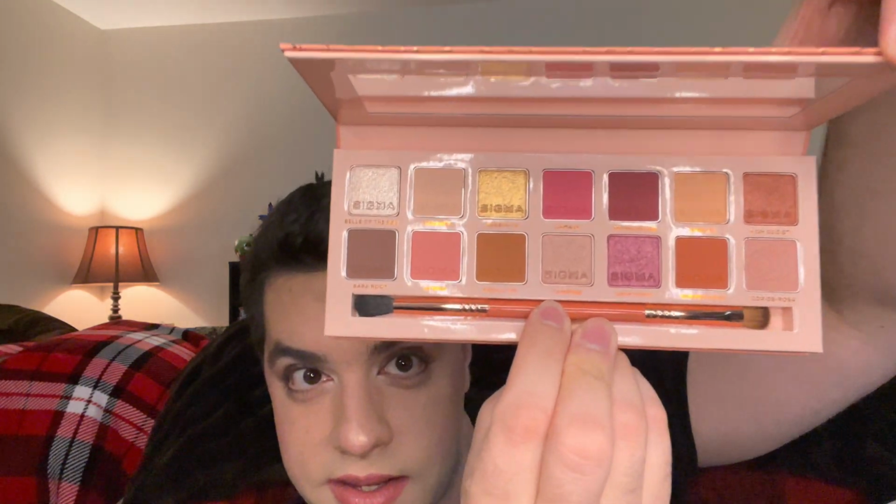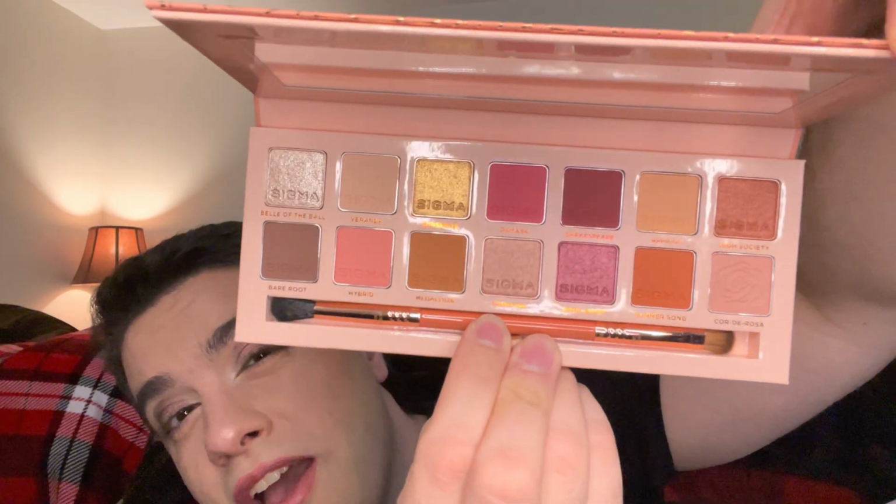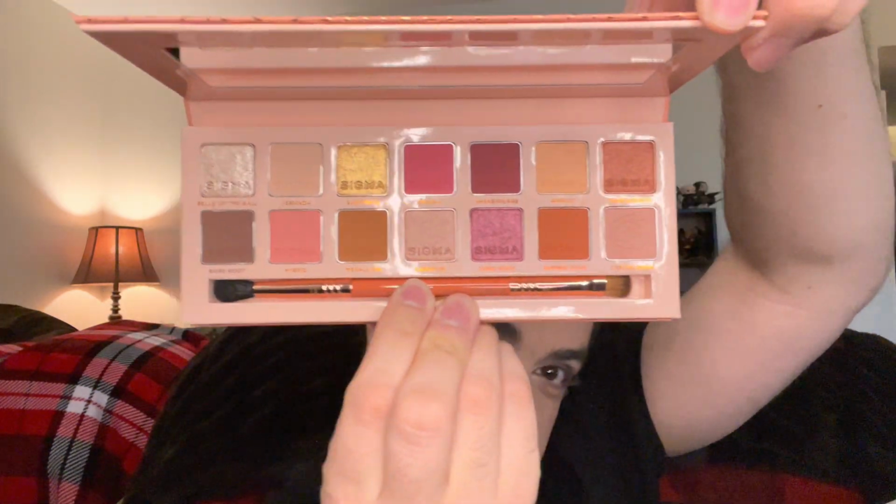Let me take this off. It's really nice. But look at that. Hold it closer. Look at that. That's really beautiful. I'm excited to use this. And it comes with another little dual-ended brush. So yeah, I'm into it. I'm definitely excited to try this. Definitely glad that I got it.